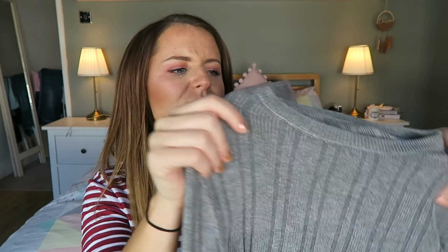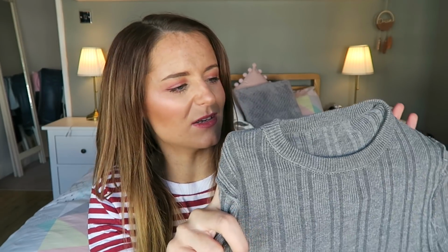This again was £5, and I really like the sort of cable knit design on it, and it's not too thick. It's thin enough to wear, you know, under a coat. You don't have to worry about getting too hot. I just find these tops are so easy, and I really wouldn't buy them from many other places because they're just such good value at Primark. So that is everything in my autumnal Primark haul.